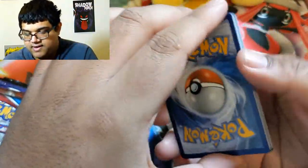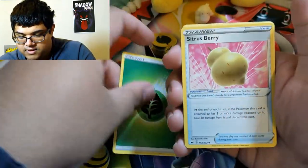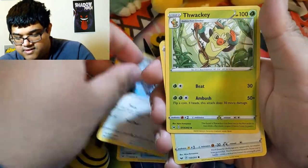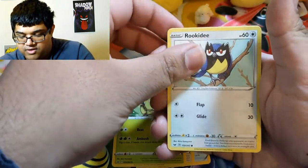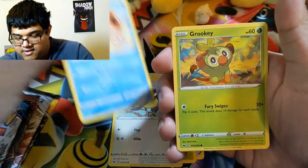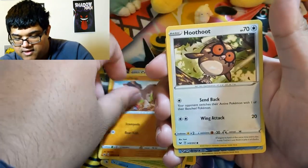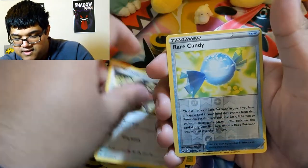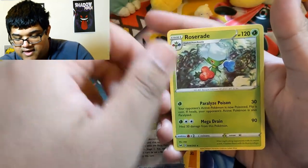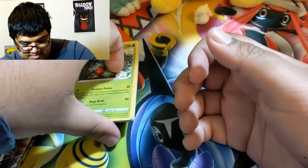1, 2, 3, 4. Grass Energy. Citrus Berry. Corvisquire. Thwackey. There's our Rookidee. One day you'll evolve into a Corvisquire. Krabby. Grookey. Aw, scratching his head. Mudbray. Hoothoot. Rare Candy. Ooh, reverse holo Rare Candy. Nice. And a Roserade. Okay. That's pack number one.